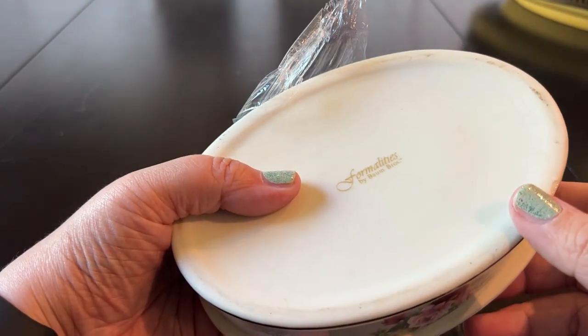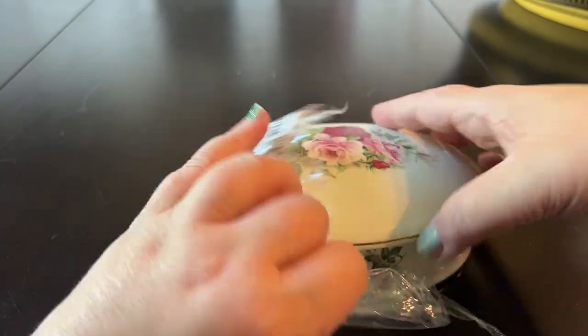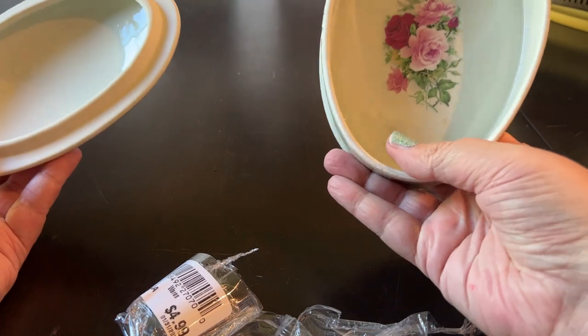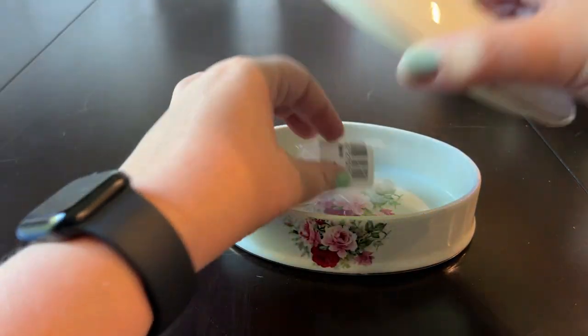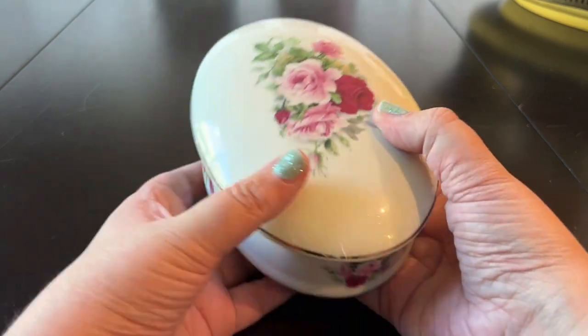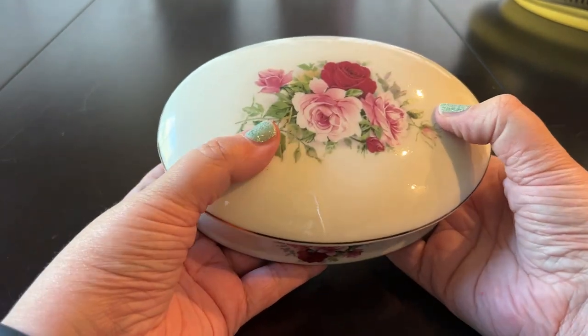Okay, so it's actually Formalities by Baum Brothers, which I don't know, but I think I've heard that name before. Oh, that's pretty. I think I've had Baum Brothers in something else. I don't know what I had it in though. I don't want to say it was a teacup, but that's a nice size trinket box. Mother's Day will be coming up. Valentine's Day, it's too late for that. Anniversaries, it's a nice style.